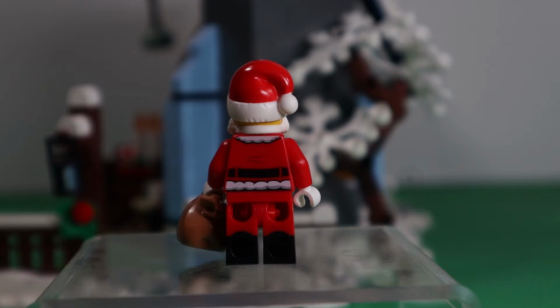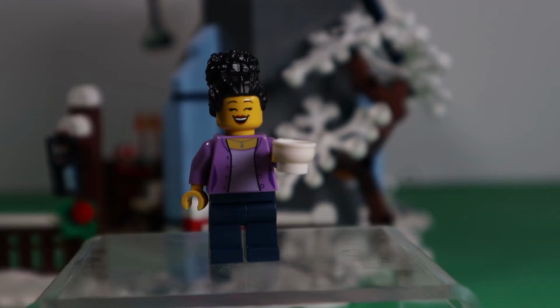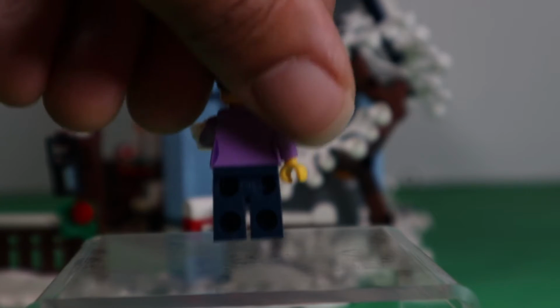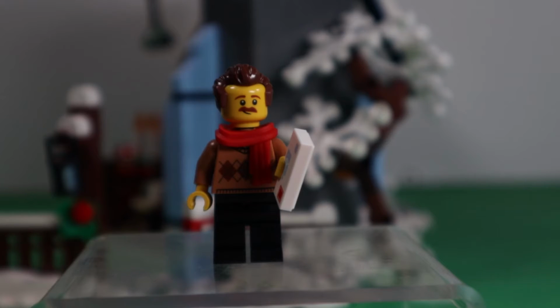Hey. So I think this minifigure has been in other sets. There's nothing too remarkable about these minifigures, honestly. It's kind of the standard fare. I feel like I've gotten this body in so many Lego sets, and the hair is cool. I don't think I've had that hairpiece before. And she's got a little cup of, I don't know, maybe it's eggnog, maybe it's cocoa, maybe it's coffee, but something very holiday-y, some type of beverage.